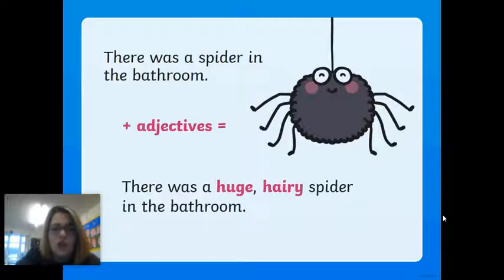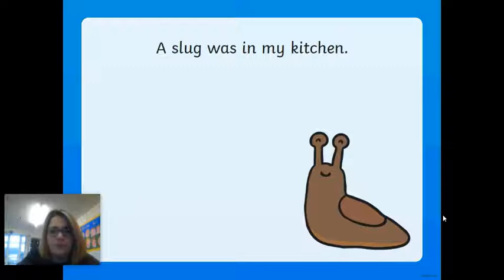Do you know those words huge and hairy? Those are adjectives. Can you think of another adjective we could use for spider? I've thought of one. There was a huge, hairy, black spider in the bathroom. Well done, everybody. Let's have a look at the next picture.